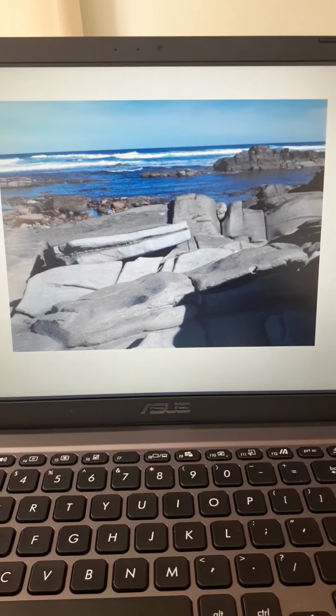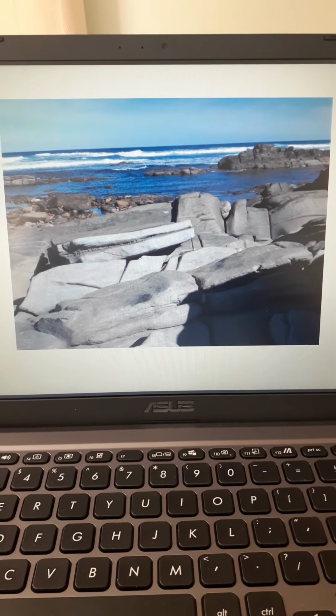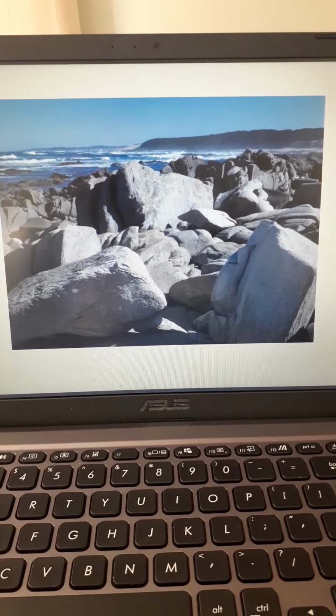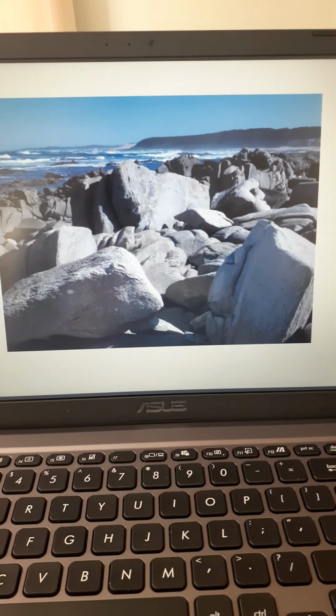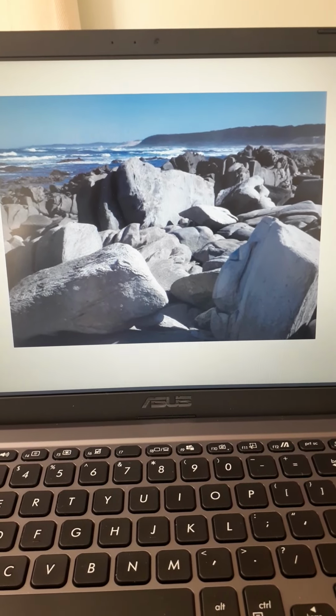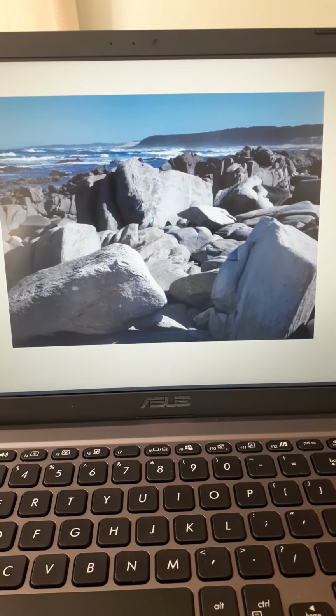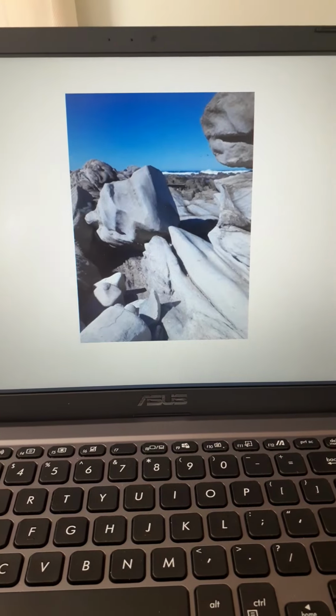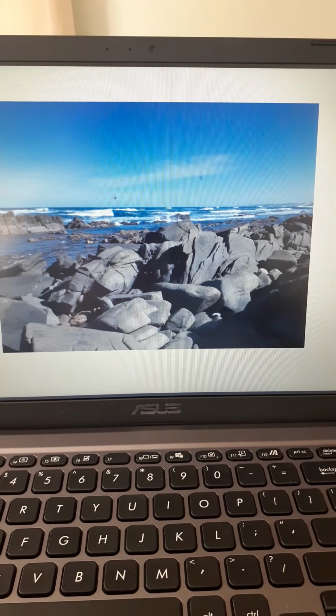I love this kind of sandwich of rocks there. Wouldn't like to bite into that. And in the distance where that sand dune is in the top middle, that would be Sardinia Bay. There's a lovely stretch of swimming beach there. Not too safe, but a lovely beach all the same.